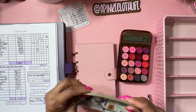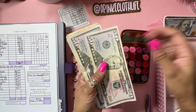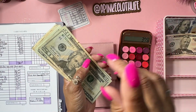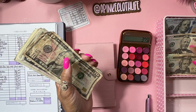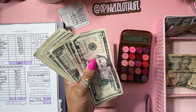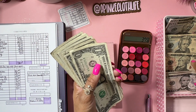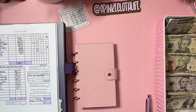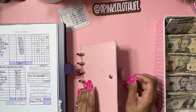All right, so we got 375, and I am still waiting on my samples, guys, so I can show you. I should get those before Black Friday, so I will have Black Friday sales. So that should work out. I'm gonna do this because I don't have that many large bills. So we can put this over here, and let's go ahead and stuff our envelopes.